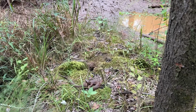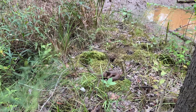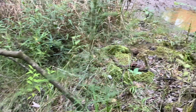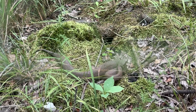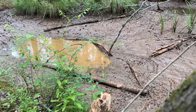So number 7 went in that hole right there, but I'm pretty sure this island right here is exactly what we were looking for. A possible gestation site where big gravid females are hanging out. Not positive that that's what's going on there, but she is very, very healthy. And then there's that guy down there.